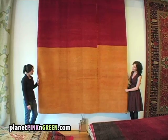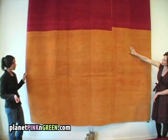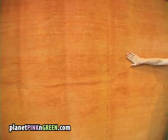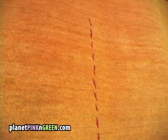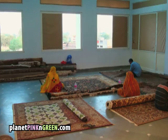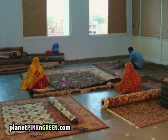So tell me a little bit about the process. I just want to touch it. Sure, yeah, the wool is really wonderful. The whole process is manual from beginning to end. The wool is hand sheared, and then hand spun, and then dyed with natural vegetable dyes, and then the piece is hand knotted. So from beginning to end, it's traveling through probably a half dozen hands.